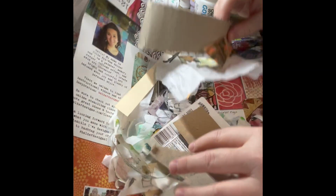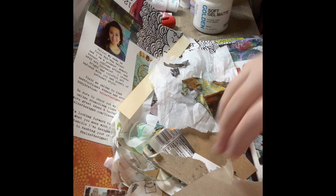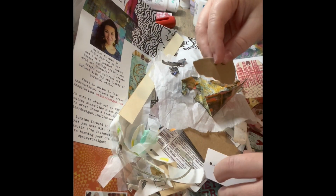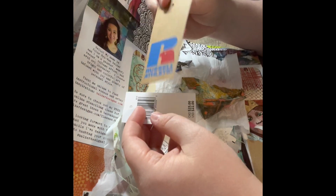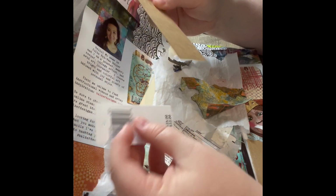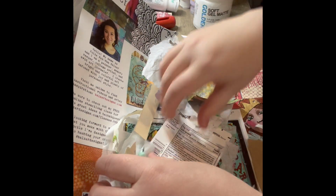I'm going to kind of try to sort this. I have some cardboard, which I love to use, but these are kind of odd-shaped pieces of cardboard, so it might be that I can stack something. I have some tags. I love this tag. Some tags. My fiance will buy clothes and he'll just toss the tags in the trash. And this would be a perfect tag to use, actually, because it's kind of craft paper.